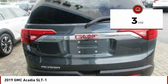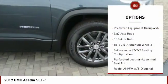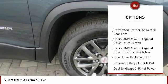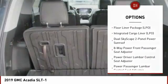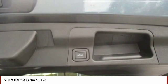This vehicle has less than 100 miles. Here are some of this vehicle's great options: power passenger seat, traction control, power liftgate, Bose sound system, dual airbags, air conditioning, power steering, 4-wheel disc brakes, universal garage door opener, 8 speakers.